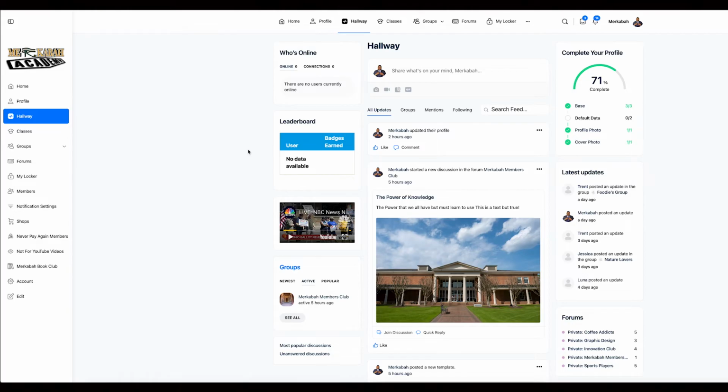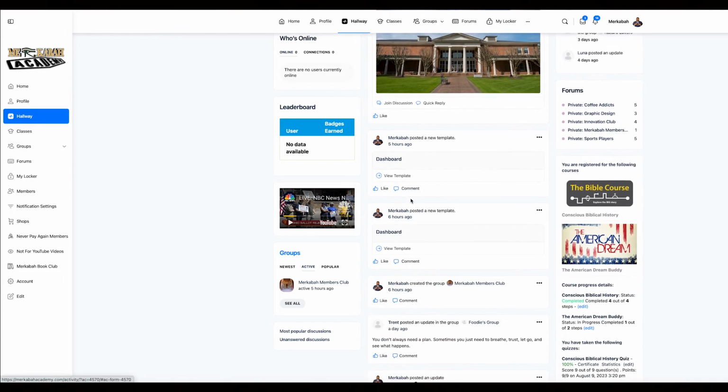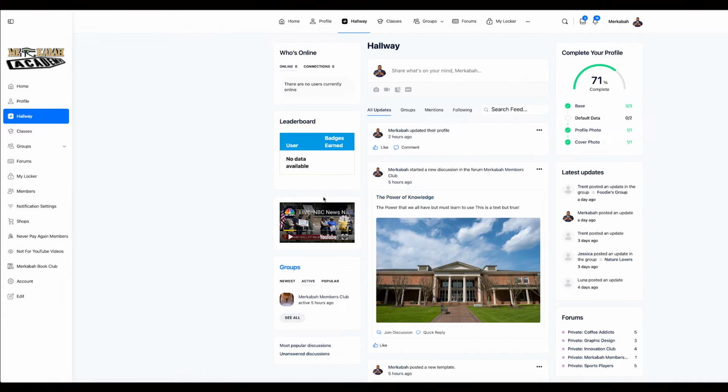But go to courses. It's going to be a lot of courses. Some will be paid courses unless you're a Never Pay Again member. Those courses will be free. They'll have a lot more opportunity to take courses and climb the leaderboard. But there's going to be so many more integrations into this site that I don't have time to get into right now. But I wanted to give you guys a quick update on the site. It's a lot to get into.